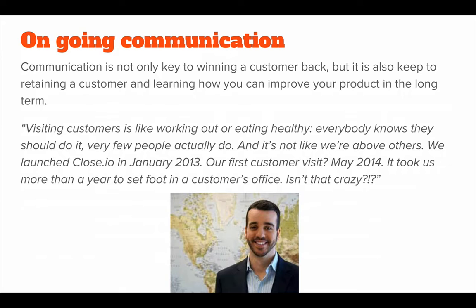So it's very important to set up that customer foundation where you're actually talking to your customers. This could be done through surveys, through website widgets, through ongoing personal communication, or just picking up your phone. Just make sure you talk to them and engage with them all the time to see how you can improve your product.